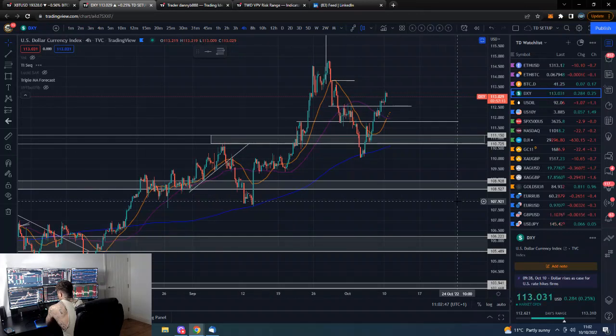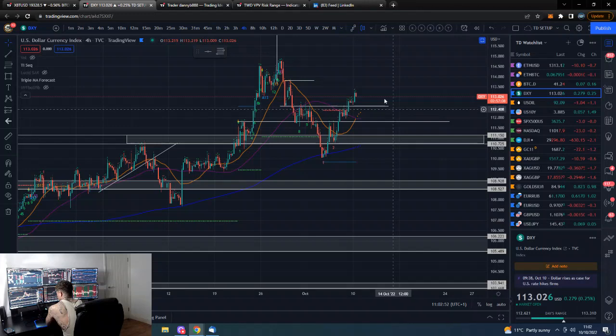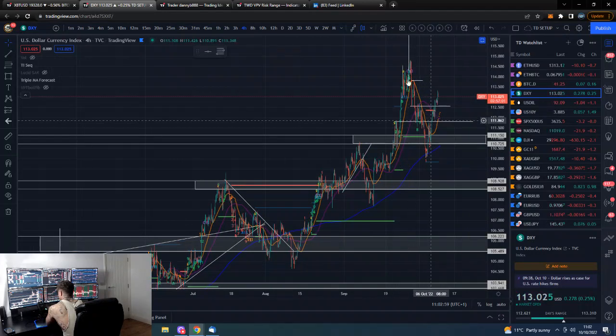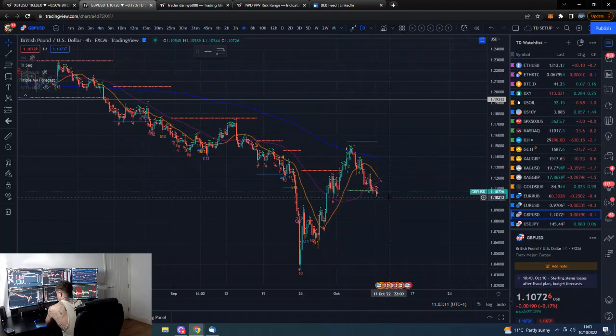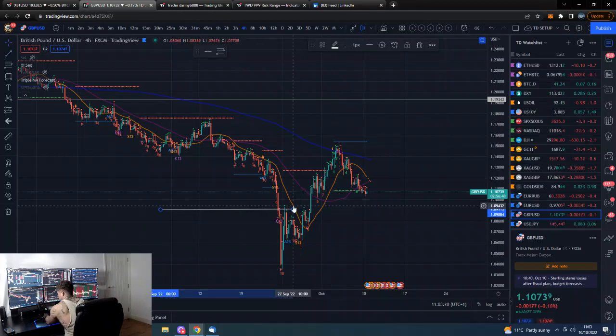The DXY is a very similar situation. It was looking good for a breakdown, catapulted all the way back up, and now is it going to take out this high and continue upwards? We do know the chart is overall quite bullish. I want to go and look at the pound against the dollar, or cable, as well. That did have this spike low, did retrace all of it, and now is looking to move back down again. So it's got to hold above this area here, this level. It's got to hold above here.